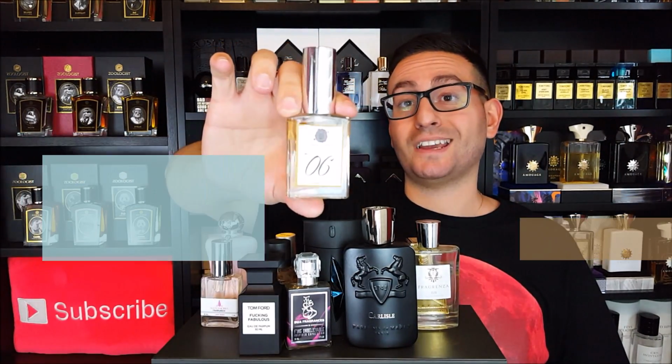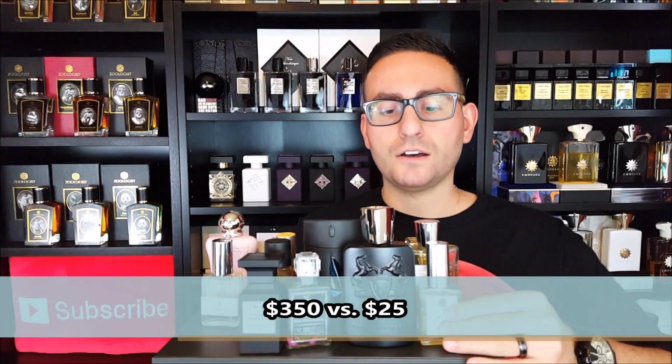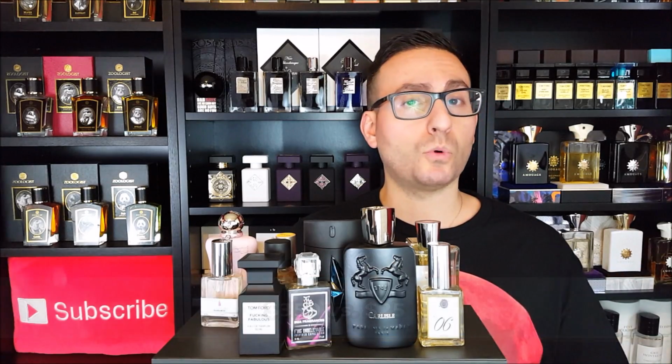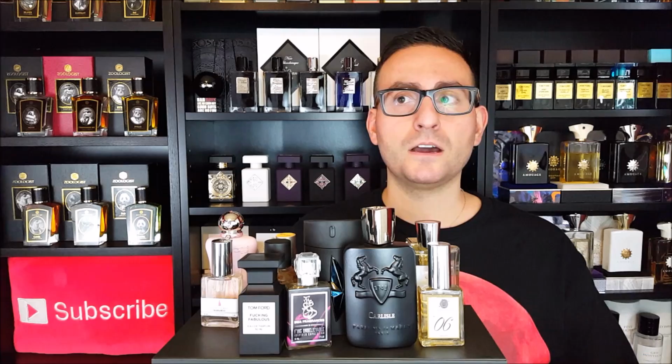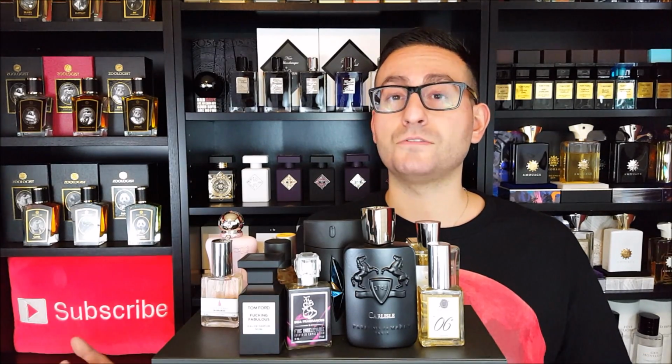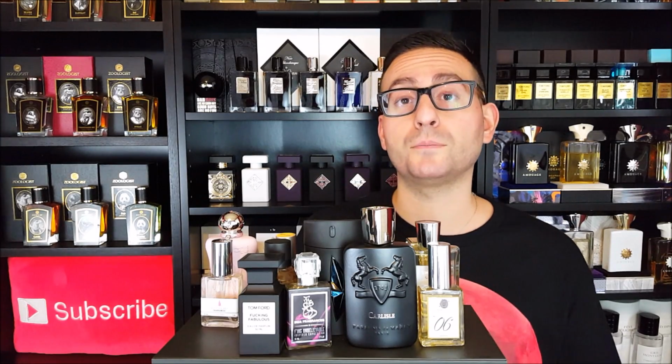So as soon as I smelled this one, it reminded me of Carlisle and sort of Tom Ford Noir Extreme, where it kind of has like this spicy cardamom vanilla approach going on in it. I think it's a very well pieced together fragrance, and it's one that I would recommend as an alternative for Carlisle by Parfum de Marly.